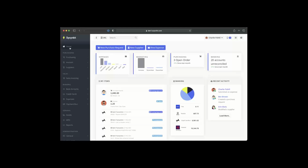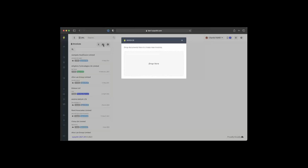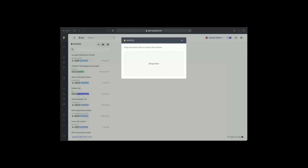So what I'm going to do now is go in and add an invoice, and we'll see what happens and how the system handles it. Here's my drag and drop window. And what I've got here is an invoice that I created earlier. Just bring it across. Here's a nice invoice that I've just created earlier. Notice that it has key information like purchase order numbers, line details, VAT numbers, company details, etc. Great. So what I'll do now is drop that into our upload section.